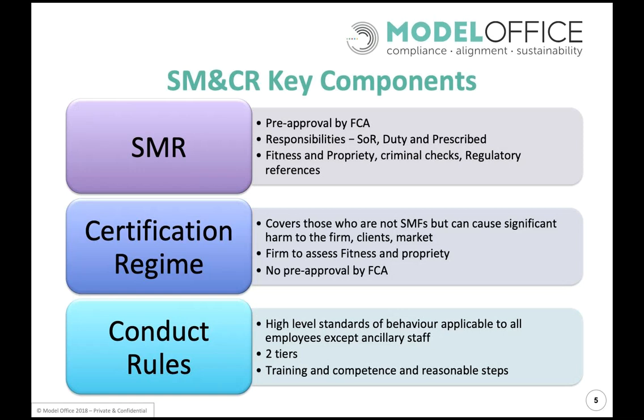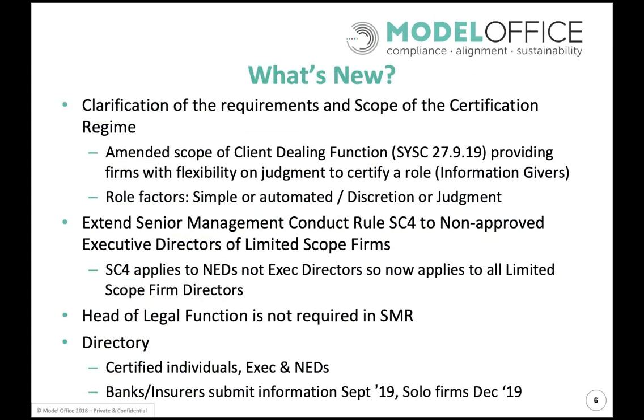We've then got training and competence and reasonable steps. This is all about making sure that your training program is set within your business to a high level, so it covers everything that the SM&CR is all about, and that your senior managers know the reasonable steps they need to take in case of any breach. That is set in stone by the SM&CR, and you need to know how to do that and how to implement that moving forward.